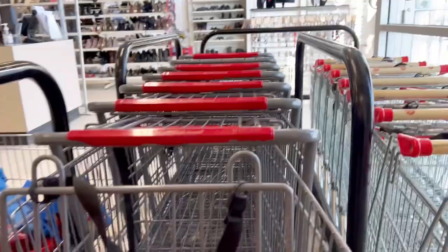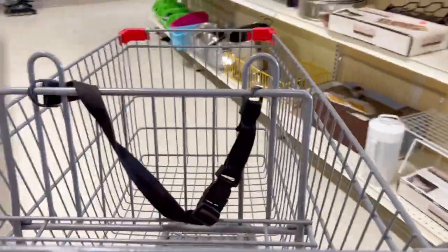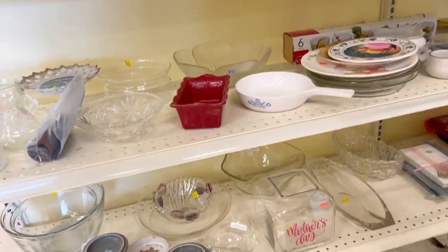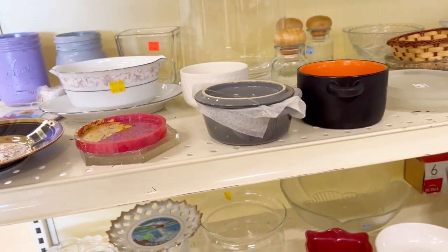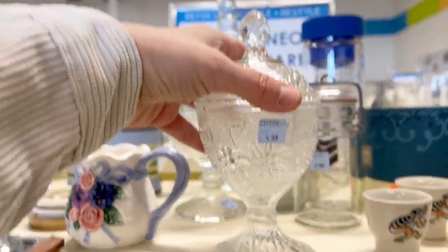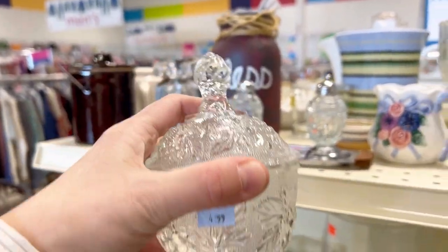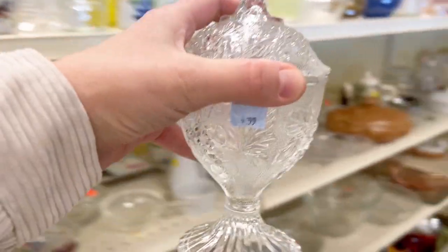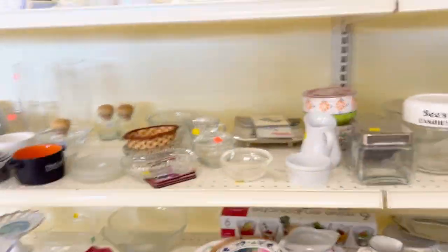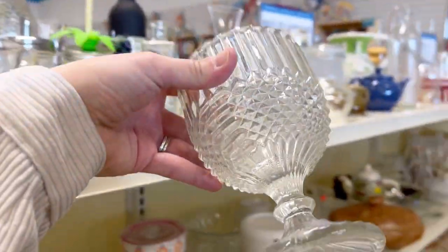Yay! Grab a cart. There's so many aisles. I'm just gonna move over here and have a look where there's no people. Oh, now that's cute. Wow. It's really cute. So cute. That's adorable. Now what else do we have? This is kind of interesting.